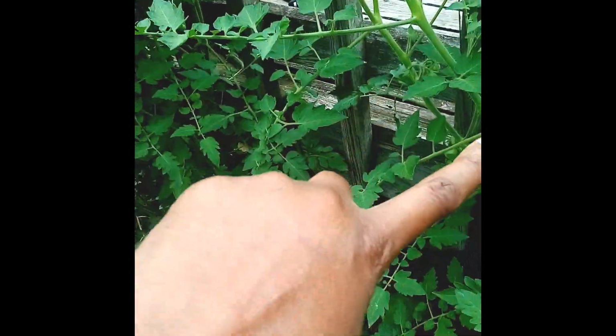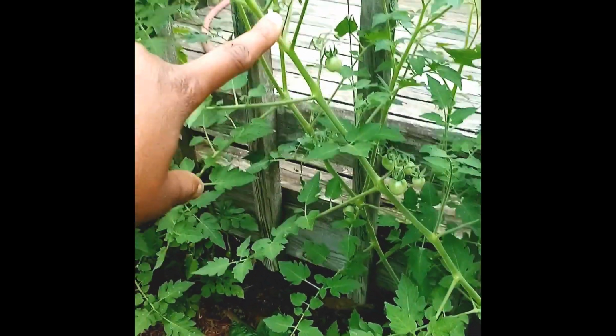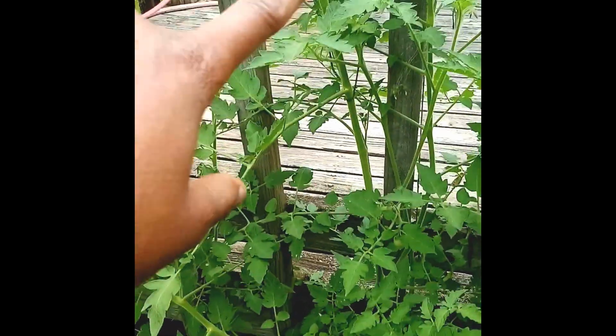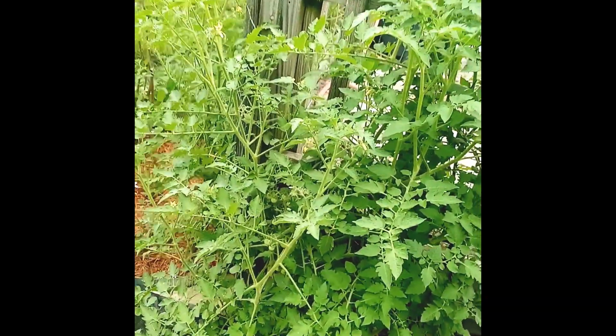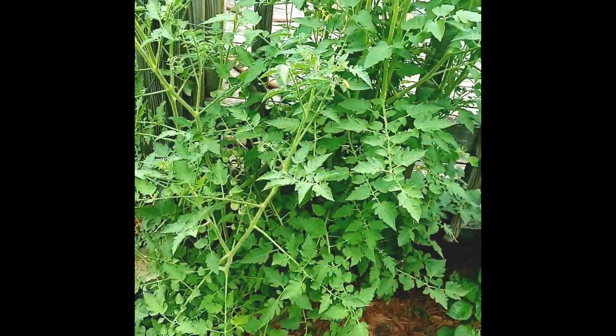I just let them grow, and they got tomatoes growing on them. As you can see up here, these are suckers as well. They grow tomatoes. So I'm just letting my suckers grow. They said trim them so they can grow up one main stem. That's what it's saying online. So they can grow up one main stem, and it won't be so, I guess, bushy.